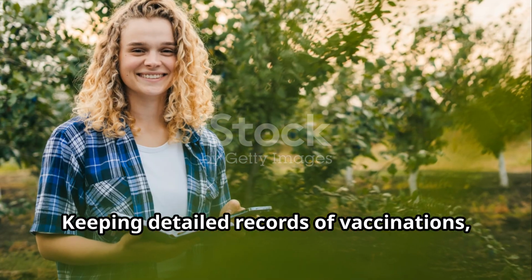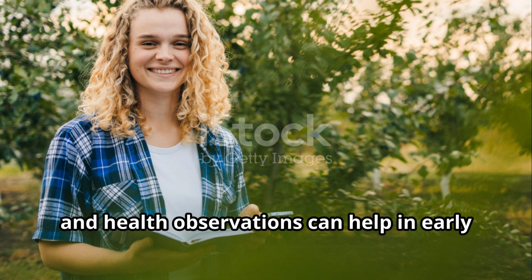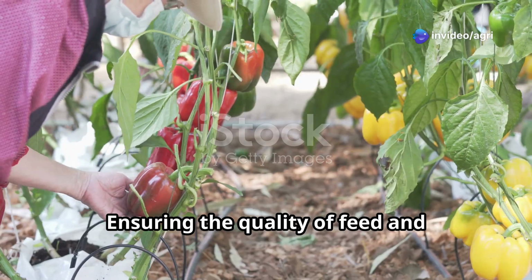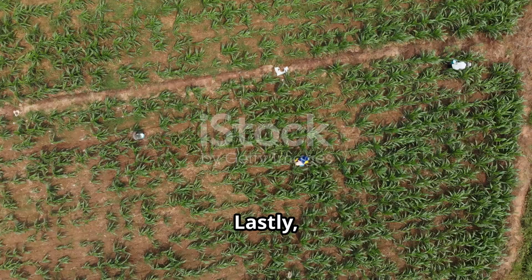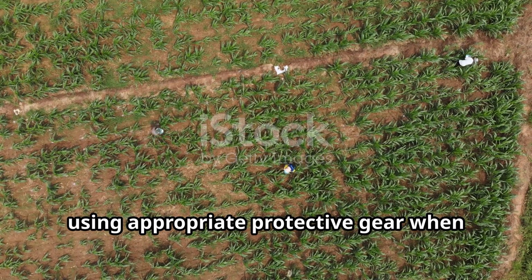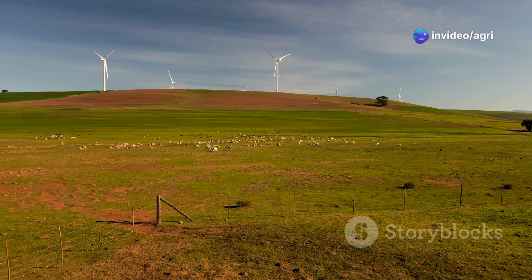Keeping detailed records of vaccinations, treatments, and health observations can help in early detection and management of potential issues. Ensuring the quality of feed and regularly checking for contaminants can prevent nutritional deficiencies and support overall health. Lastly, farmers should protect themselves by using appropriate protective gear when handling sick animals to prevent zoonotic diseases.